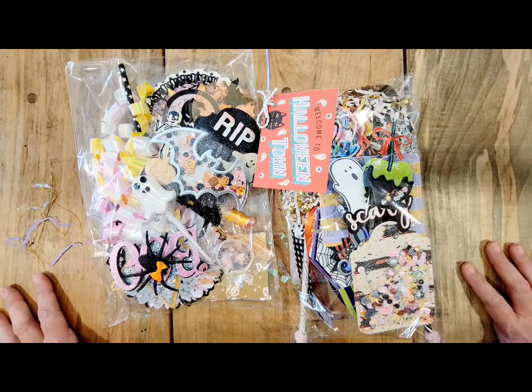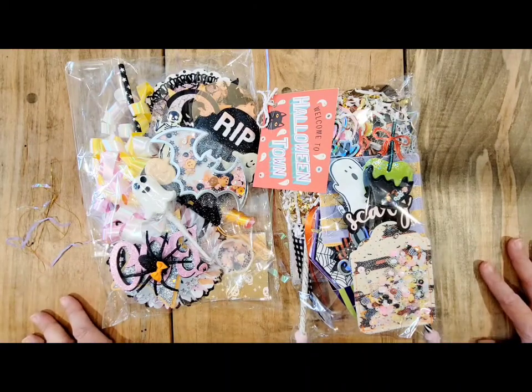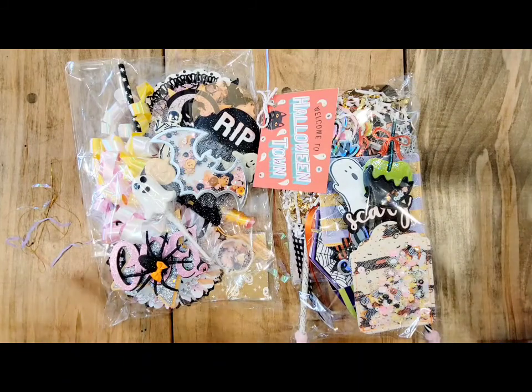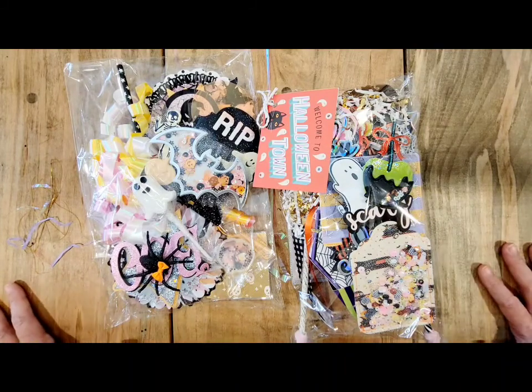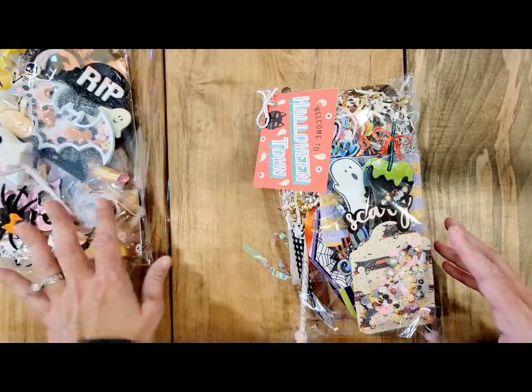So this was a swap that Anna over at Anna's Wonderland or Memory Decks Obsessed put together for us. She paired us up with partners. And I think somebody joined at the last minute, switched out somebody that couldn't, and then she was replaced. So I'm not even sure who my partners were at this point. We're going to open this up and I hope that their names are on this because I don't know anymore. I sent mine off a long time ago, so I can't remember.